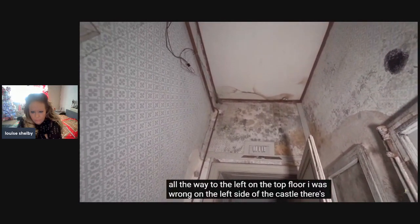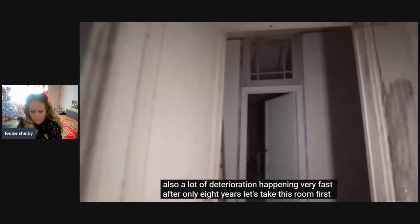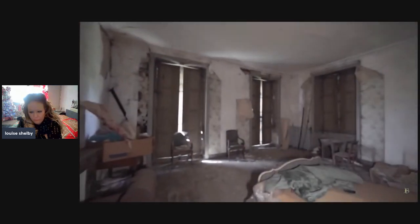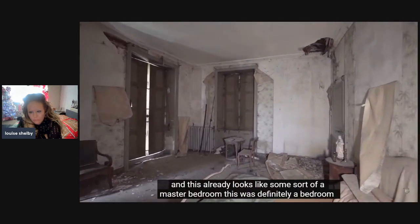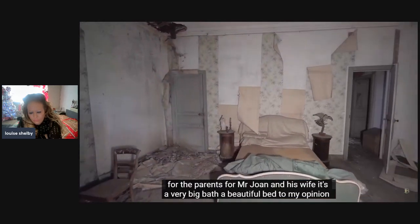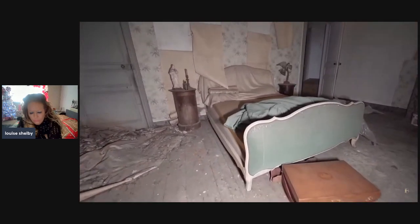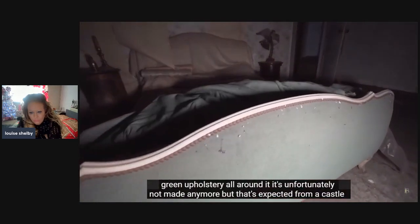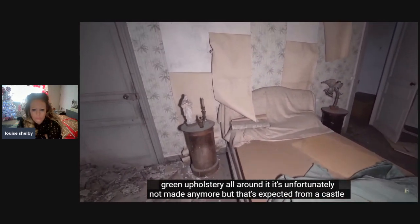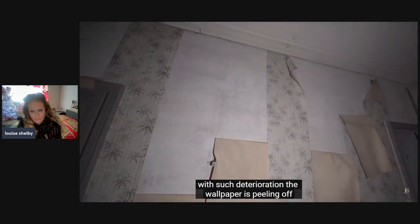I was wrong. On this left side of the castle, there's also a lot of deterioration happening very fast, after only 8 years. Let's take this room first. Oh, this already looks like some sort of a master bedroom. This was definitely a bedroom for the parents, for Mr. Jean and his wife. It's a very big bed, and a beautiful bed, in my opinion. Green upholstery all around it. It's unfortunately not made anymore, but that's expected from a castle with such deterioration. The wallpaper is peeling off.